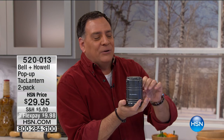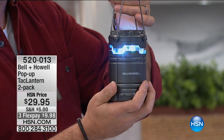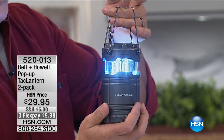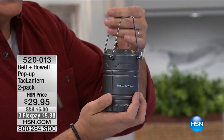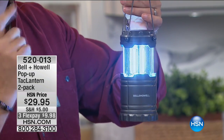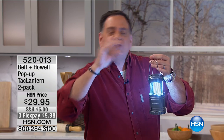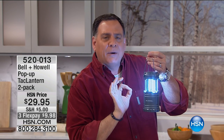If you grab the handles on the top right here, put these handles up and pull, and look what happens. The light comes on, and the more I pull it out, the brighter it gets. So it's almost like its own dimmer as it goes in and out. Visible from 2 nautical miles away. This has the COB LEDs on it, so it's going to very, very slowly sip at the batteries. There are 3 AAA batteries inside.